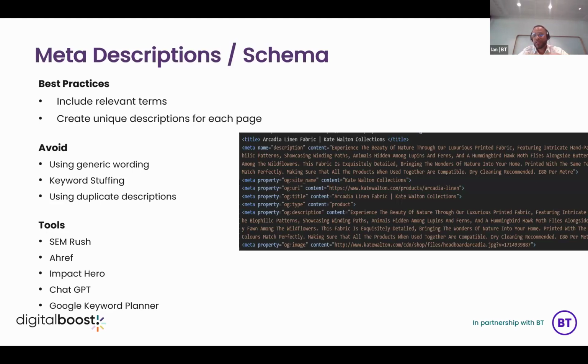Same with duplicate descriptions. We wouldn't use the same description on the wallpaper page for the print page or the fabric page and so forth. We'd always try and mix it up, because not only does that help with people understanding your website, but it also helps with Google understanding the website as well.